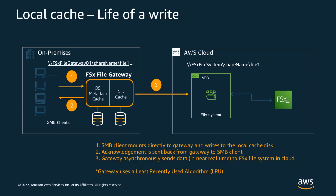So what we have here is a write-back cache where your writes are acknowledged immediately and data is sent asynchronously to the back end. So once something is written, the gateway will hold on to that as sort of the most recently accessed data. The cache will be managed using an LRU algorithm. So as the cache fills up, the least recently used data is the data that gets evicted.